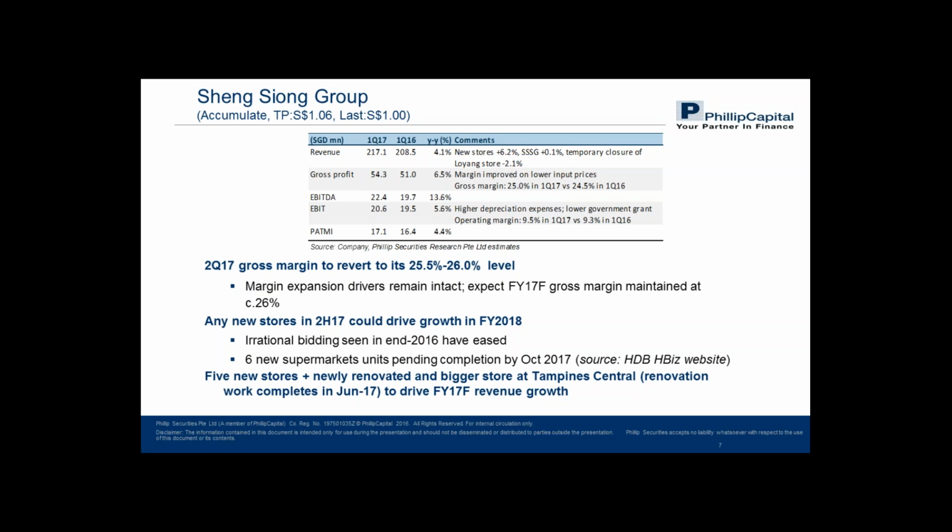They are hoping that they will see some footfall returning to Loyang Point afterwards. The headline is also affected by the Loyang store temporary closure, in the sense that it was closed in April 2016 and only reopened at the end of Feb. So we are seeing 2 months of contribution missing from the Loyang store.